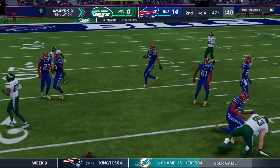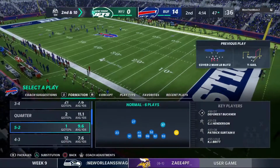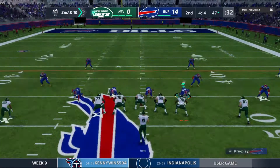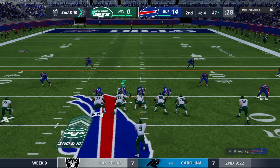And that's going to be incomplete. Too tough to hold on to that one. It's 2nd down. Normally you think the tight end's going to be able to catch the football and handle that contact, but in this case, maybe a little too much to handle. That one was timed well. Incomplete.